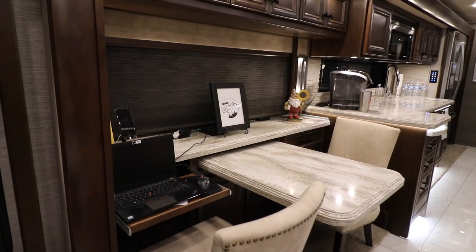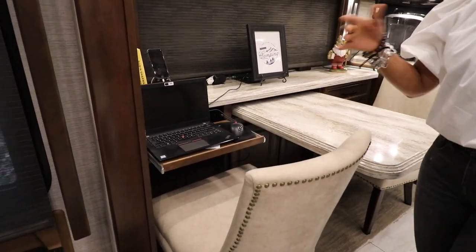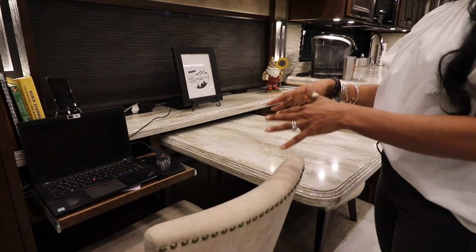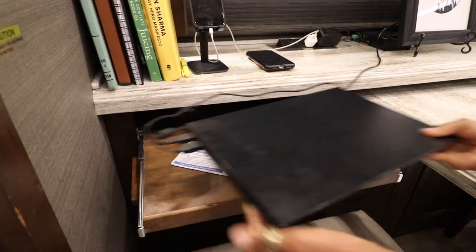Moving to the passenger side, or as we call it, the kitchen area, we have an extendable dinette table that also doubles as a computer workstation, which is where you can find me most of the days during the week. It has a closable tray for your laptop, if you move the cords, of course.